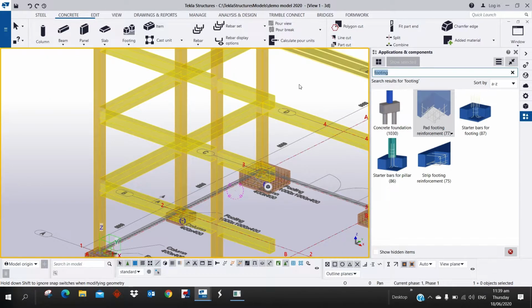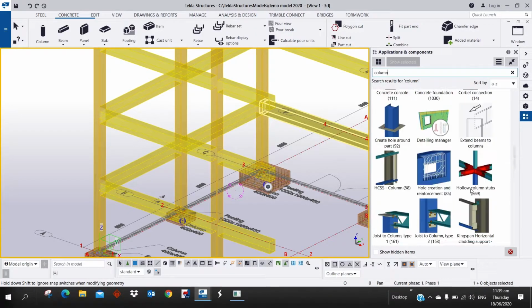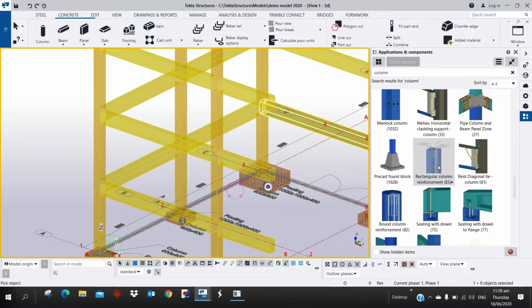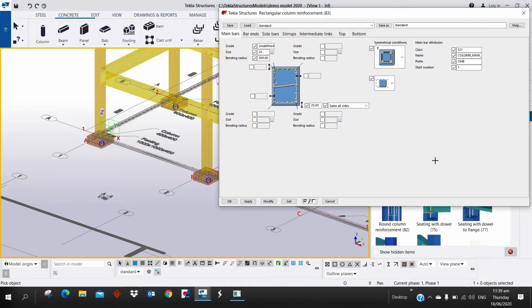And then next let's put reinforcement for column. So we'll also have a reinforcement component for columns, or this is rectangular column reinforcement. By double clicking again, the properties will be shown. You have your main bars, you have your four corners horizontal bars, and you can input the sizes, then the grade, and then the bar bending.